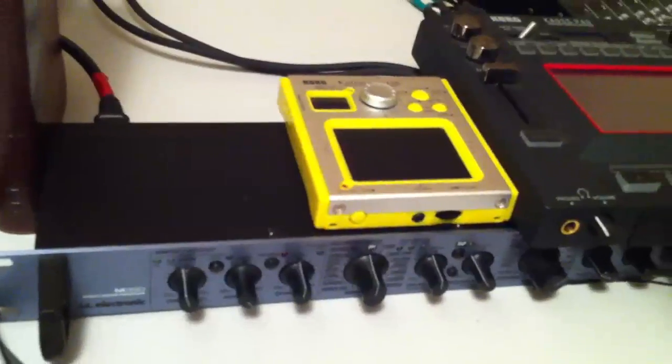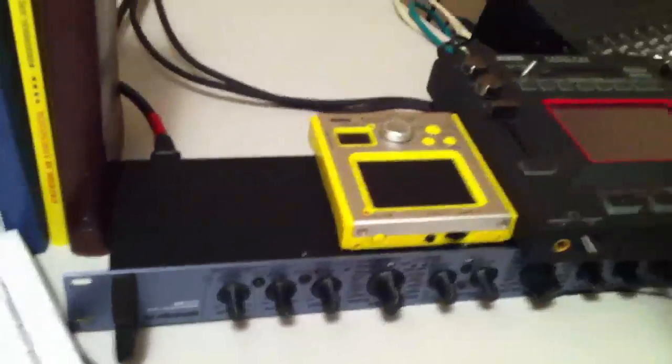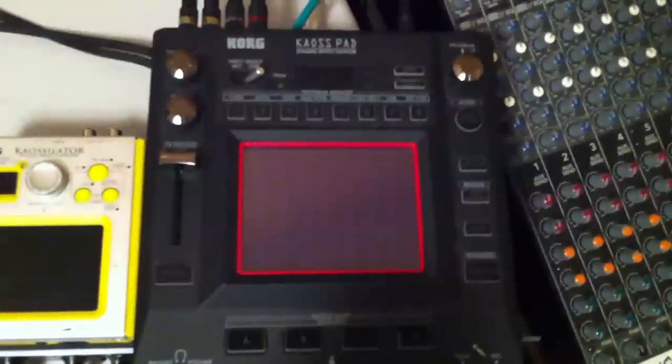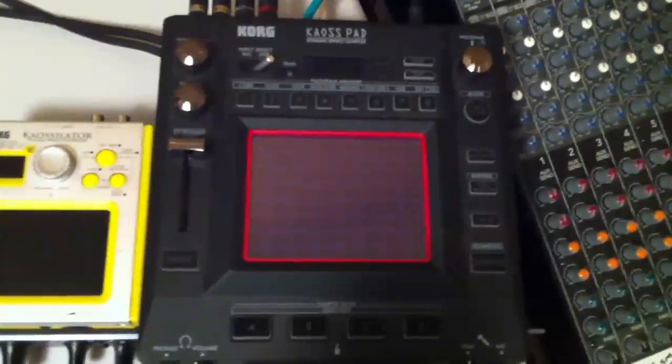We've got the reverb rack from TC Electronics. Does a great job of giving some good space to the music. We've got the Chaos Pad. That is a great little instrument that basically will take any sample of audio and produce effects, like the things that you hear in the Matrix, or dance music or whatever else like that.